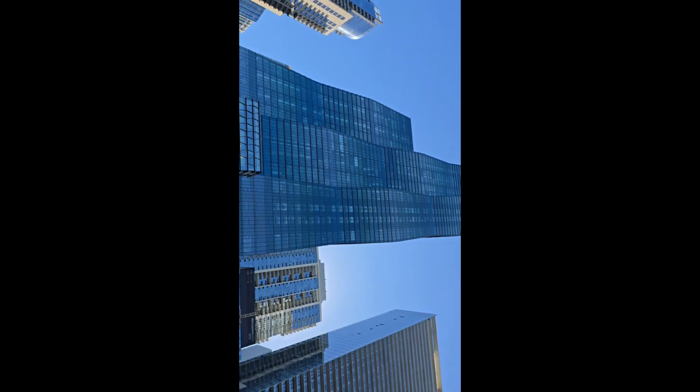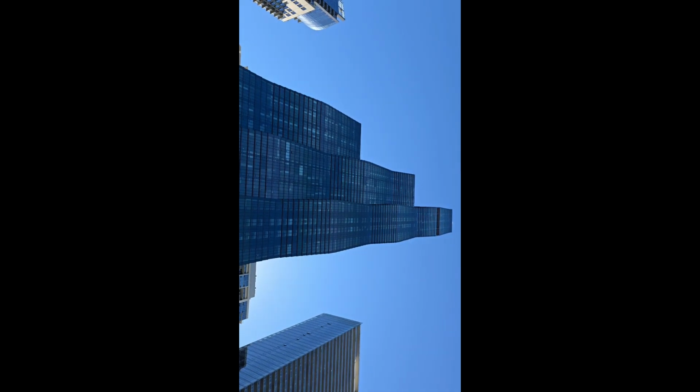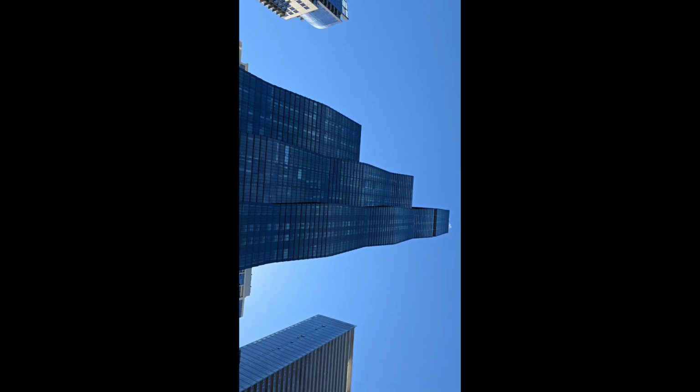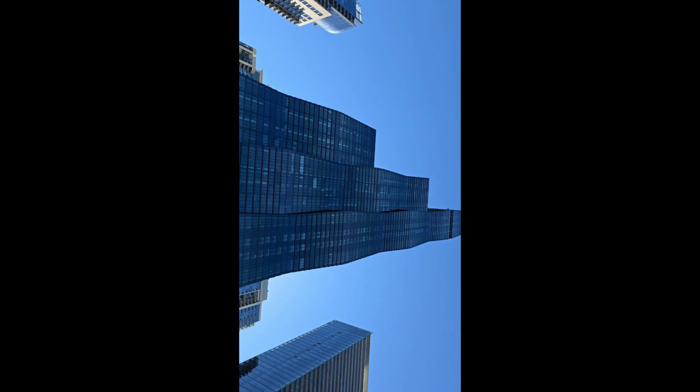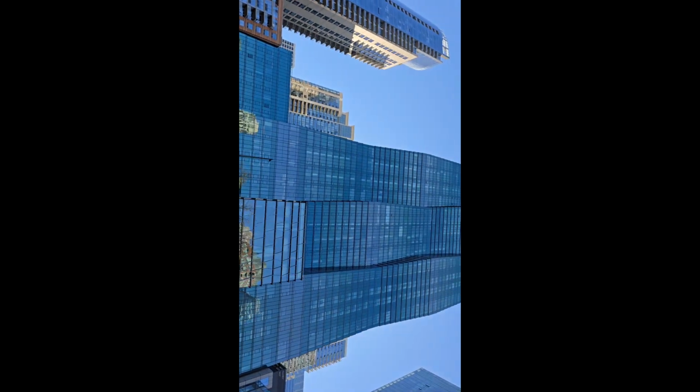Now here, look at this, the wavy French fry building. I call this the wavy French fry building, but it's called the St. Regis. This is the largest, tallest residential building in the world, designed by a female architect, Jeannie Gang. Isn't that incredible? Now look on the 83rd floor. You guys see up there, doesn't it look like a hole up there?